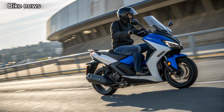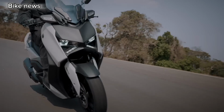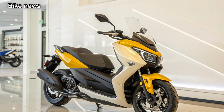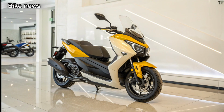Comfort and ride quality. The XMAX 300's upright riding position, plush dual seat, and adjustable windscreen provide exceptional comfort for long journeys. Its telescopic front forks and twin rear shocks offer a stable, smooth ride over varied road conditions, ensuring a premium maxi scooter experience.